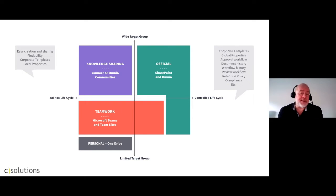areas here. And as you can see also, we have stated here where the documents should go, so to say. So the personal documents will go into OneDrive, which is a service within Microsoft 365 designed for this purpose. When it comes to the team documents, you will be working with those in Microsoft Teams or maybe in the SharePoint team site. I would say that the knowledge sharing documents we would typically find in a community. So that could be a Yammer community or an Omnia community.